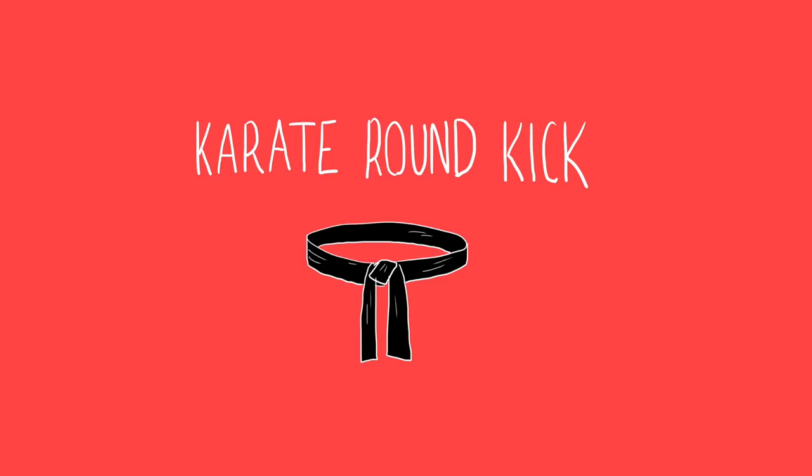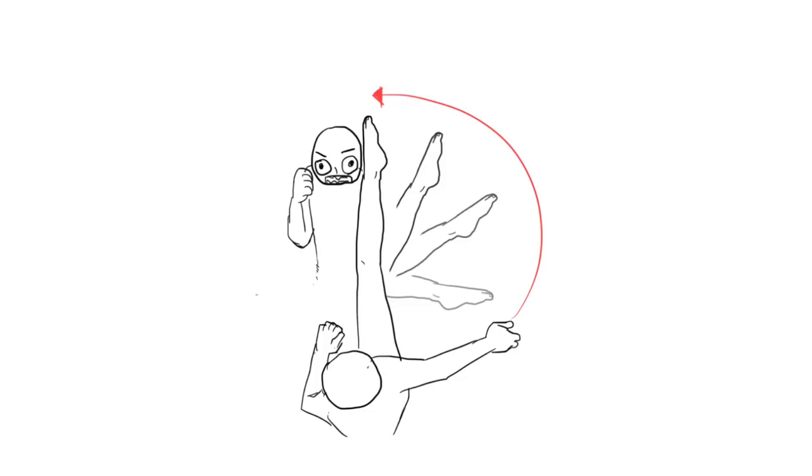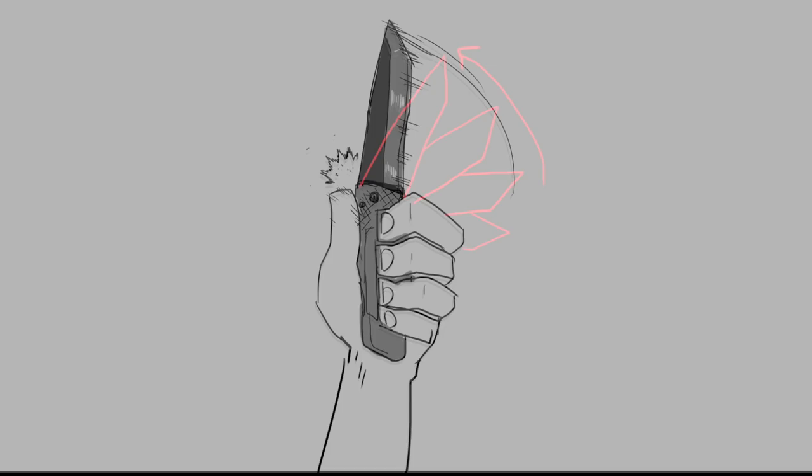Number one, the karate round kick. This one has a good simple fold, kick, recoil, and a set down. The snap of your leg can give you a fair amount of power and you still have a little bit of balance afterwards. If you tried to kick someone and you missed, most of your weight would still be on the standing leg. It's kind of like a switchblade. When you flick the blade out, it swings and then clicks, extending at the end.